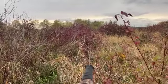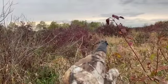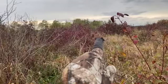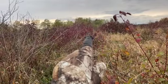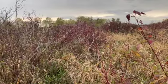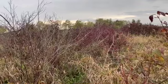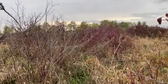I'm gonna sneak up here another 40 yards. I might set up in that clump right there on the ground, or up ahead there's another clump. I might have to crawl depending on if I think they can see this far from those beds I found.